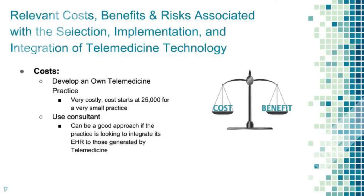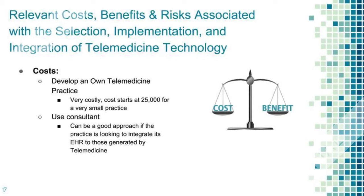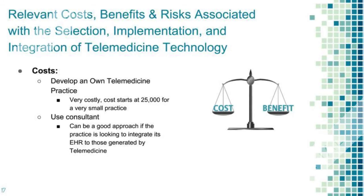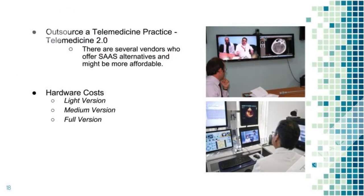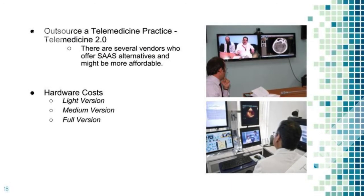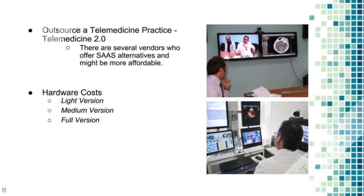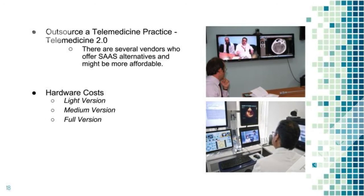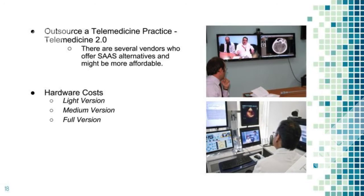One can use a consultant to integrate the data generated by telehealth apps and devices into an existing patient database or electronic health record. This is risky because interoperability between software programs is not common. Another cost structure is to outsource the capability entirely. Some vendors offer their software as a service, charging based upon the number of providers or patients or factors of both. Another factor to take into consideration is how much hardware the capability requires.